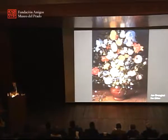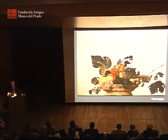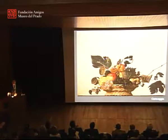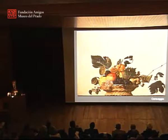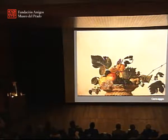What's important to remember is that Cardinal Borromeo already owned one of the most important still life paintings in the history of art, and that is this beautiful basket of fruit by Caravaggio, painted in the 1590s, probably no more than a decade before Jan Bruegel's flower picture. Borromeo purchased this picture and wrote in a letter that he hoped to find a companion to Caravaggio's still life, but was never able to find something directly comparable, and therefore never placed another painting beside it. Instead, of course, he commissioned 5 or 6 paintings from Jan Bruegel, these beautiful flower pictures.